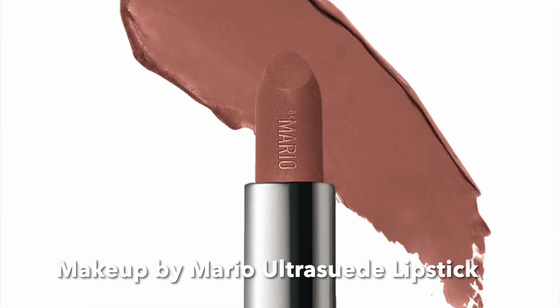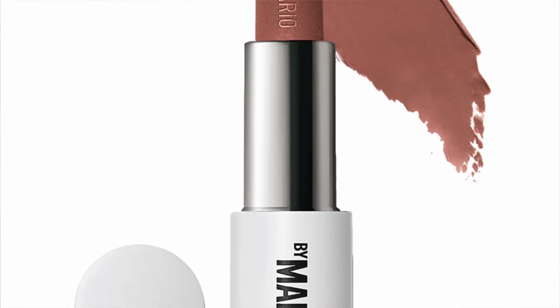It was the Makeup by Mario Lip Flip Kit that they had last haul, so I don't know if that's still available. This is the Ultra Suede lipstick, and it is in the color Sam. It is absolutely beautiful. It is, like I said, an ultra suede, very fluffy, almost marshmallowy type lipstick that goes on, universally flattering, in the color Sam.